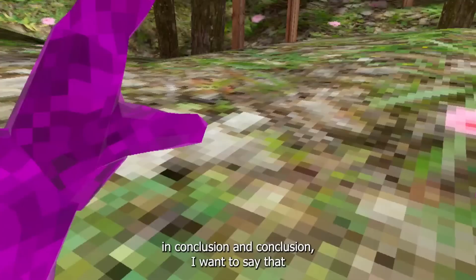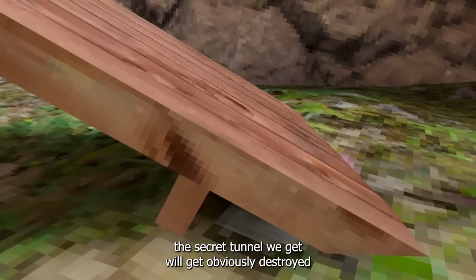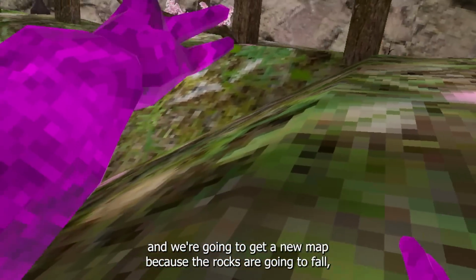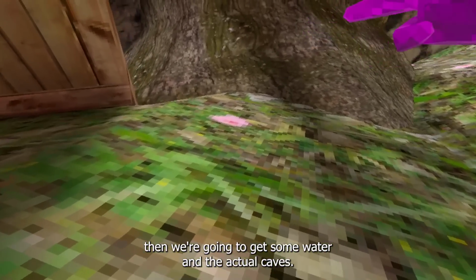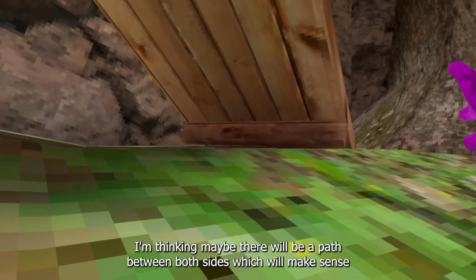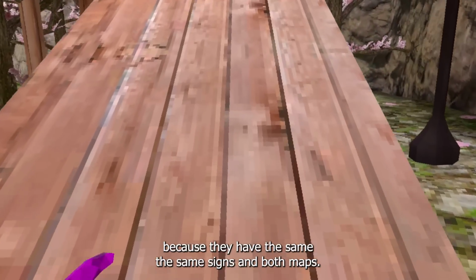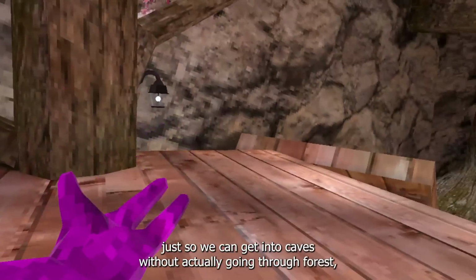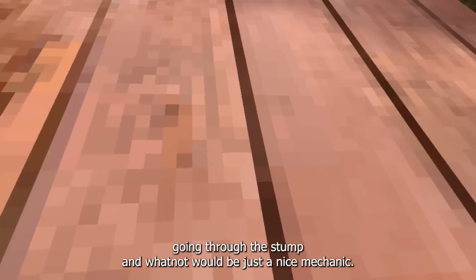So in conclusion, I want to say that the secret tunnel will obviously get destroyed, and we're gonna get a new map because the rocks are gonna fall. Then we're gonna get some water in the actual caves. I'm thinking maybe there will be a path between both sides, which will make sense because they have the same signs in both maps, and it will be kind of nice to have a loop, just so we can get into caves without actually going through the forest, going through the stump, and whatnot. It would be just a nice mechanic.